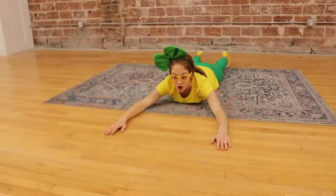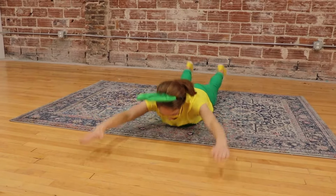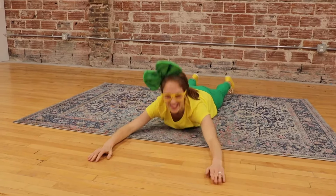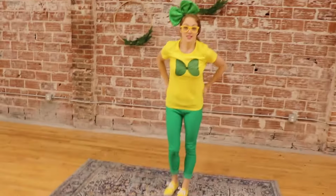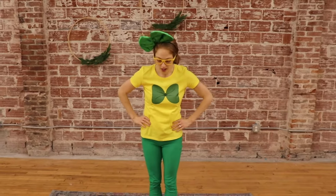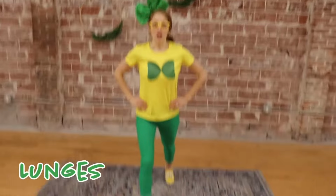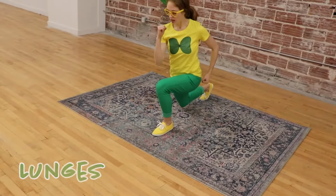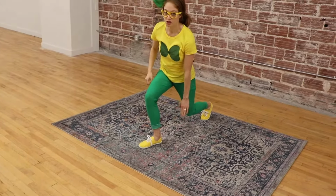Good job. Ready? Up, down, up, down, up, down, up, down. Good job, everybody. Okay, now let's stand back up. For our fifth exercise, we are gonna spread our legs like this, and this is called a lunge. You go like this, whoa. And you bend your knees down and you almost touch the ground with this one, but you don't.